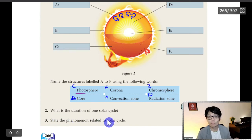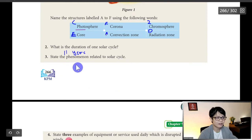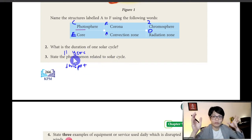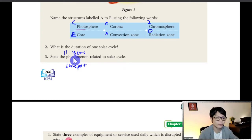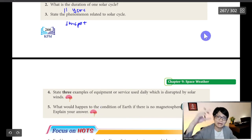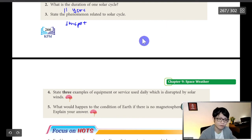What is the duration of one solar cycle? 11 years. Okay, it's a very direct question from the text. State the phenomena related to the solar cycle. Sunspot, okay. Sunspot has a solar cycle which actually occurs every 11 years, because they already took photographs. They can see the black thing on the sun, and they already did the experiment, because the prominence, the fire, the plasma, and if the plasma is ions, then it will fly to the earth. The earth will block it using the earth's magnetic field, but some come in, so it will affect the television, the telecommunication, the power grid, the electric power, and so on.